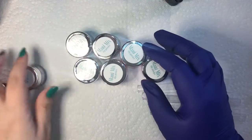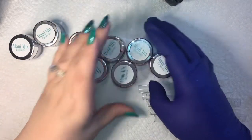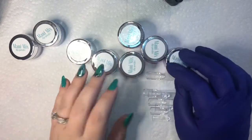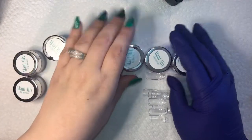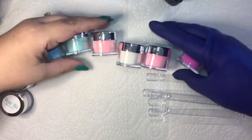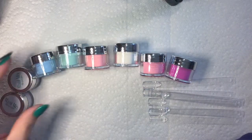So let's see. These are the glitters. These are the two new glitters that she's coming out with. And she came out with 6 new colors. And the awesome thing about these is that they glow. So they are glow in the dark. They are also pastel colors, which are going to be perfect for springtime.